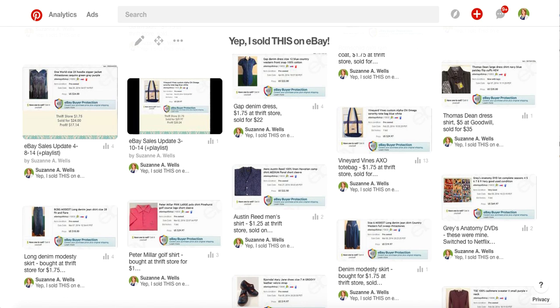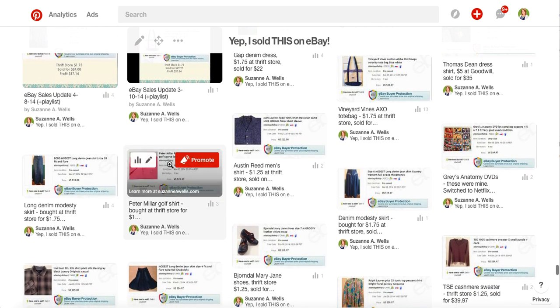What I've been doing here is keeping a record on Pinterest of sales I have had on eBay back to 2013, I believe. So we're working in from least current to most current. And I keep this for my own motivation, so I can look back and see what types of items I've sold and different phases I've been through, and just a reminder when things get slow that it will get better again and just to keep going.